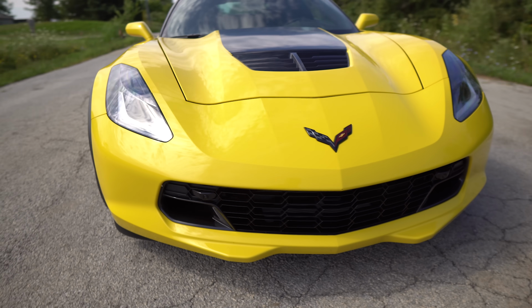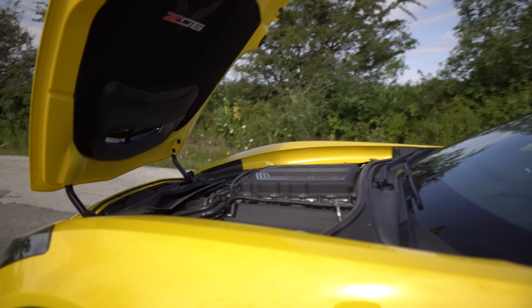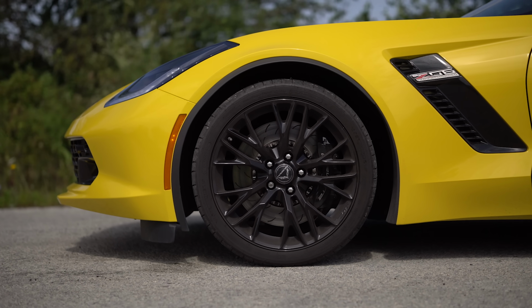So let's start with the front. The hood is huge and we got a bunch of slots in it. And it opens reverse style. Obviously, because it's a Corvette. Headlights are cool LEDs. How about the wheels? The wheels are amazing. They look so good.